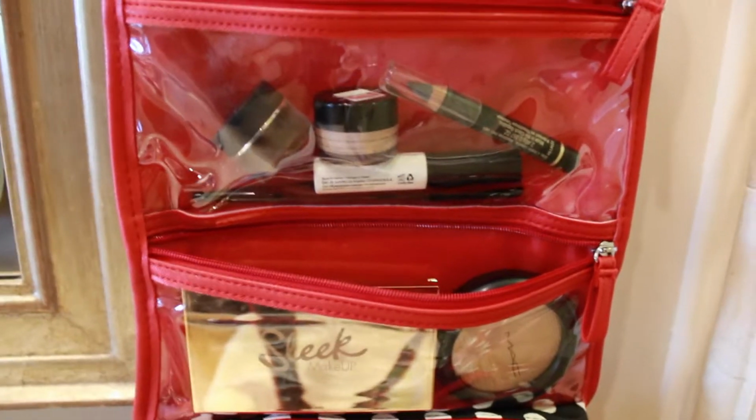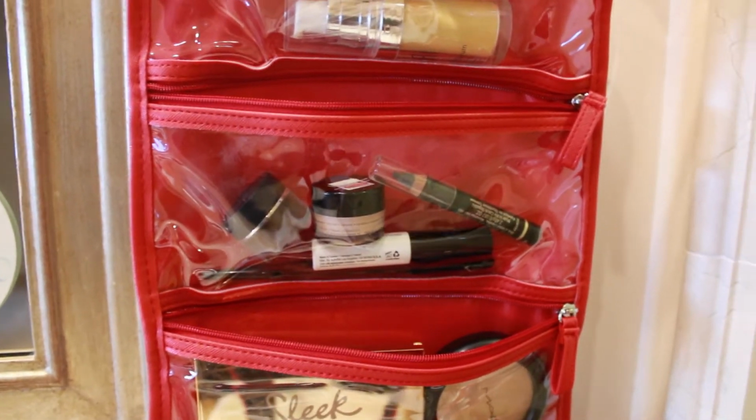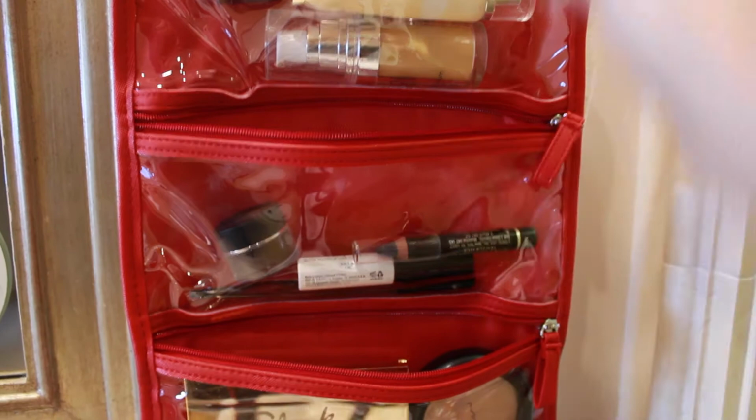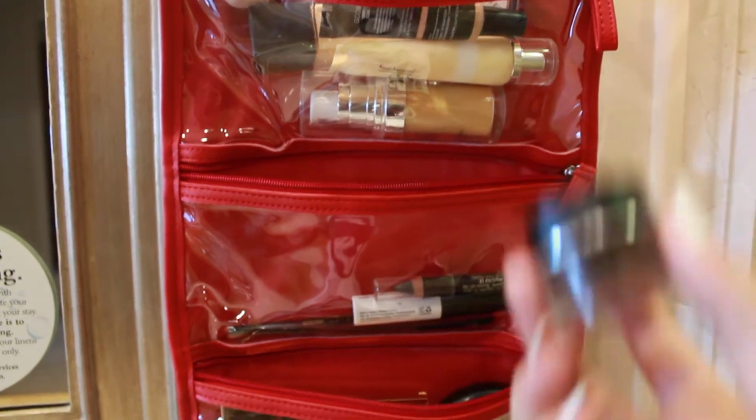In this second little pouch right here, we have a few miscellaneous products that I didn't really know where else to put. We have my pot concealer. This is from NYX. This is what I use to carve out my eyebrows. We can actually put that up there right now. I have my brow pomade. This is from e.l.f. Cosmetics. I absolutely love this stuff.